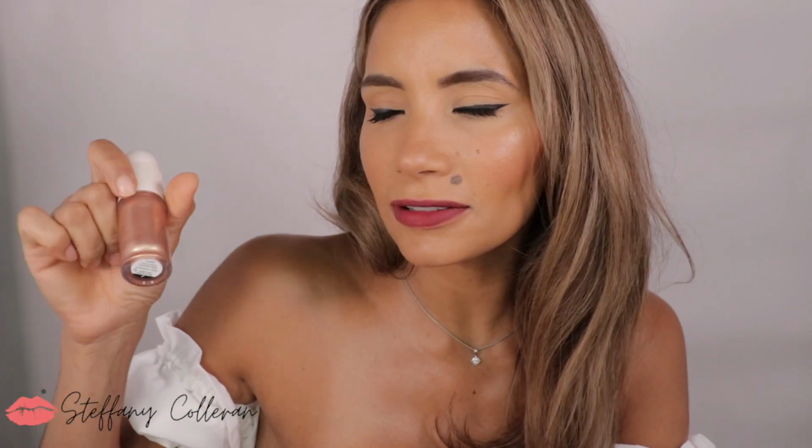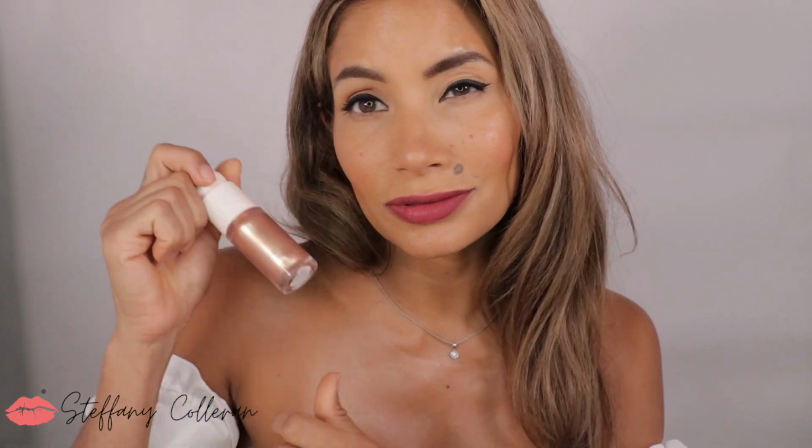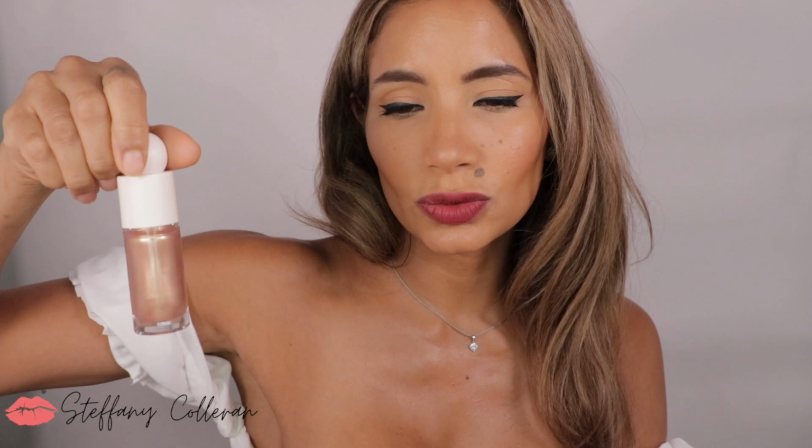You know, when you use a product and you just love how your skin looks, and you want to keep using it. That's how I feel about this baby. I can see myself applying it everywhere, mixing it with my foundation. This is really, really nice, and a really nice undertone too.